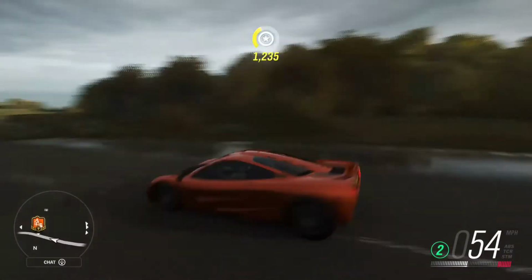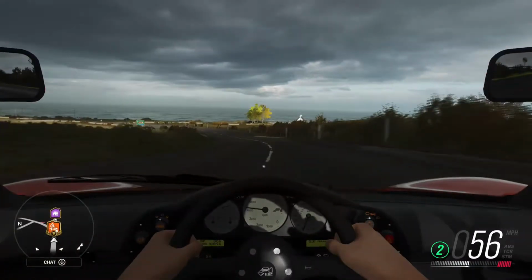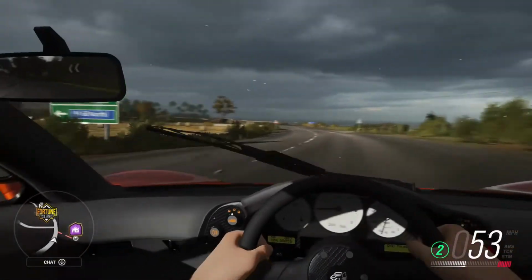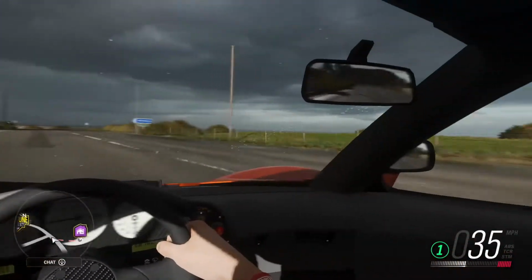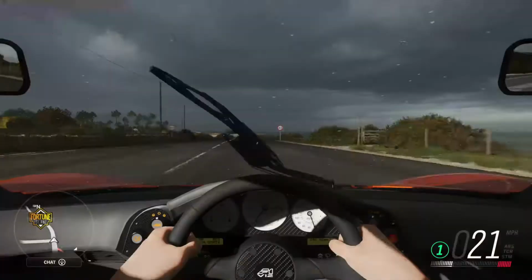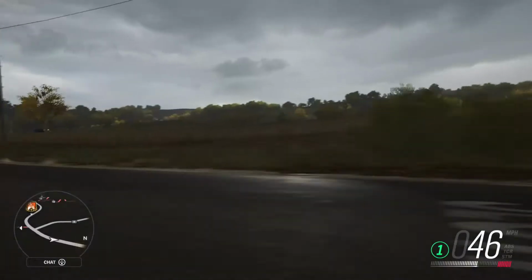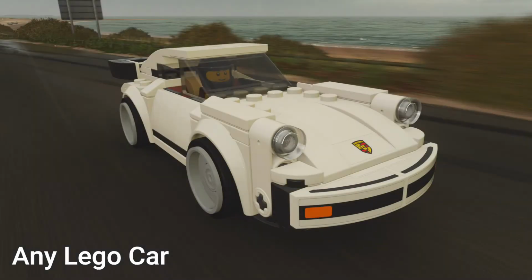Up next, we have the McLaren F1, and I'd imagine this is quite an obvious reason. You're sitting in the middle of the car, which is quite strange. It's also quite hard to see the top of the car from inside. You've got a big windscreen. You've got 2 mirrors on the inside of the car, so you can choose which one you want. Other than that, it's not really that interesting, but I just wanted to mention it because you're sitting in the middle of the car, which is very cool. Let's get on to the next one, shall we?